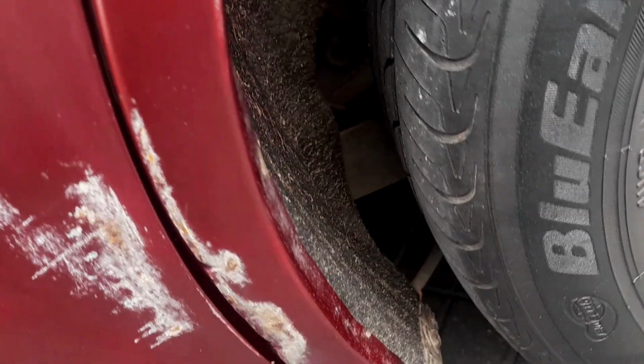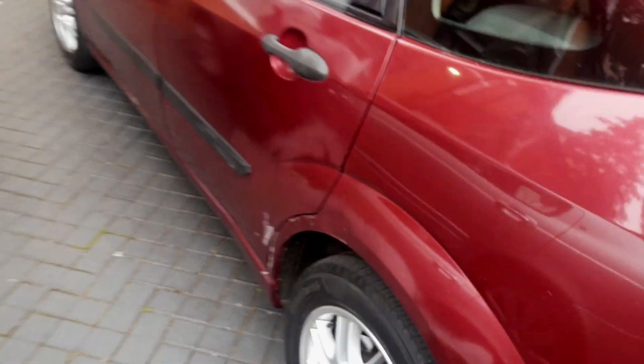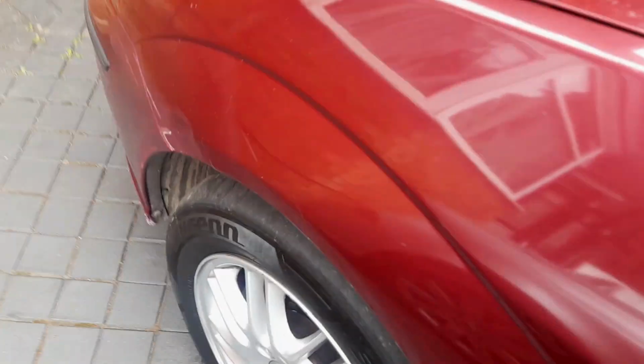I'll tell you something now. I'm looking at this. That's not bad either. That's not bad. Oh my God! You've got a complete sill here. Hold on. What year is this? It's a 54 plate, and that's really good. So we've got a good sill here. Keep going down. We've got no rust down here. Yeah, that's fine. A little bit at the bottom of the wing.